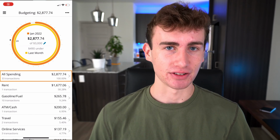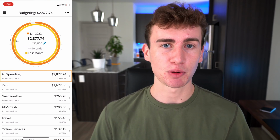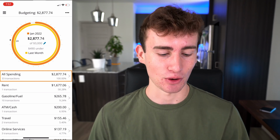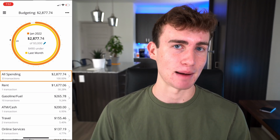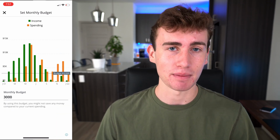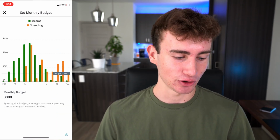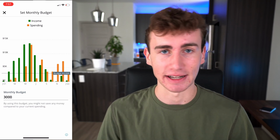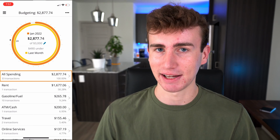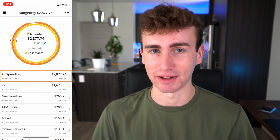Next, we have the budgeting section. Similar to Honeydue, Personal Capital will create an automatic budget for you based on historical spending. Now, the budgeting features on Personal Capital are much simpler as you can only create one overall spending limit for the month. You can't go ahead and create custom budget amounts for each category. One major downside about Personal Capital in my opinion, but the third app on our list solves this issue.